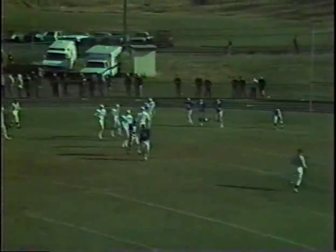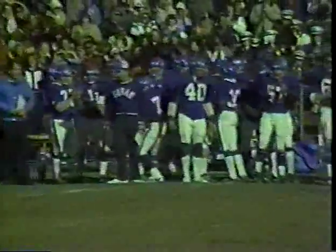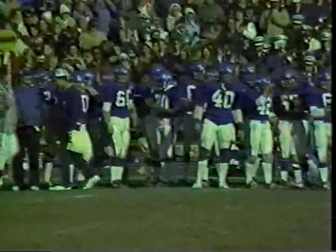Under heavy pressure, they set up a screen to the left. They get it to Merriman. He's got himself a 1st down and a lot more. He's got blocking out in front of him. Touchdown. And Manasquan strikes back again on a big play, 59 yards on a screen pass.